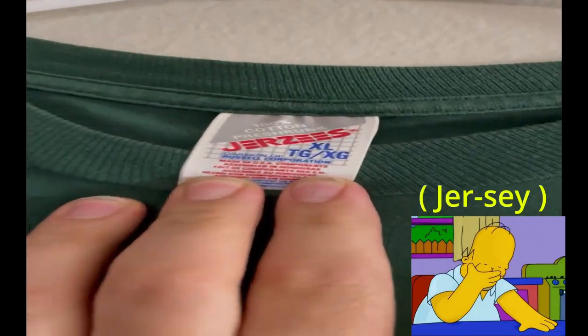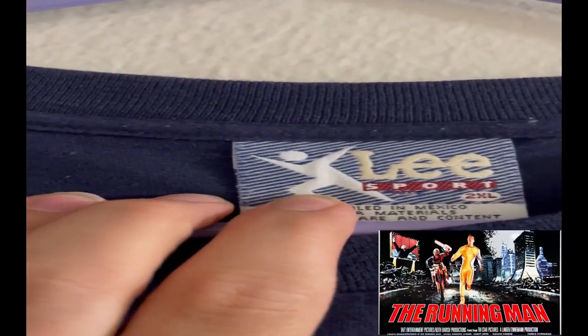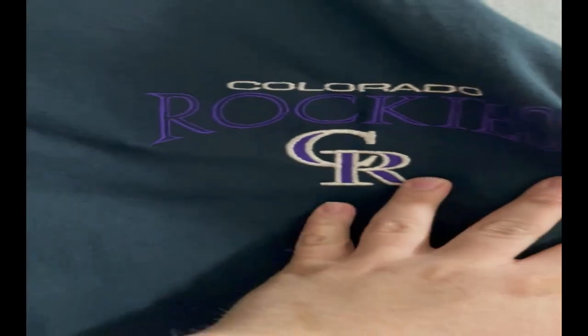Green Bay Packers on the Jazzers tag. Broncos, got that nutmeg on a Lee Sport. Looks like he's doing the running man. And you got that old Bird, Russell. Colorado Rockies.